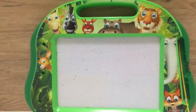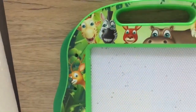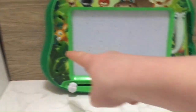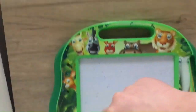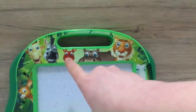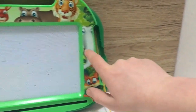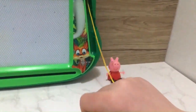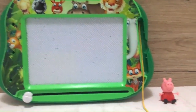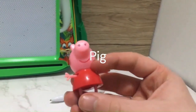Now, before we draw, as you can see, there are some animals peeking out. I'm wondering if you can name them for me. That right there is a deer. That's a giraffe. And that's a zebra, rabbit, hippo, tiger, elephant, and a fox. And what type of animal is Peppa Pig? Well, she is a pig.